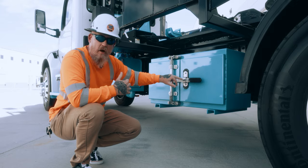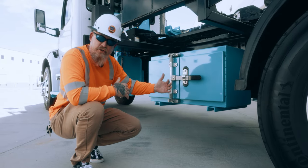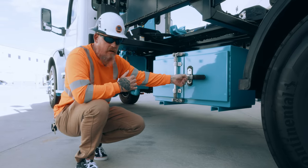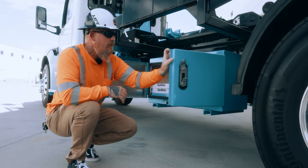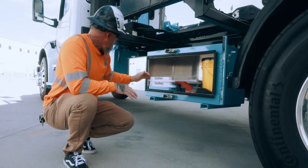This has a real nice locking mechanism that if you're gonna leave your truck somewhere unattended, maybe you store it in a yard with other trucking companies, you can put any standard padlock on this and you can lock it up. Inside on this one, this is what I carry on this side of the truck for me.